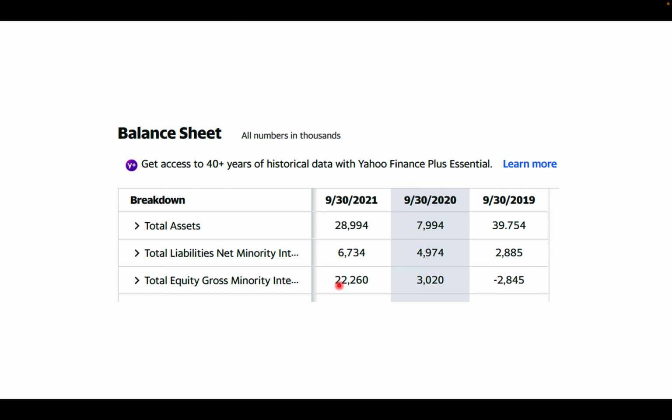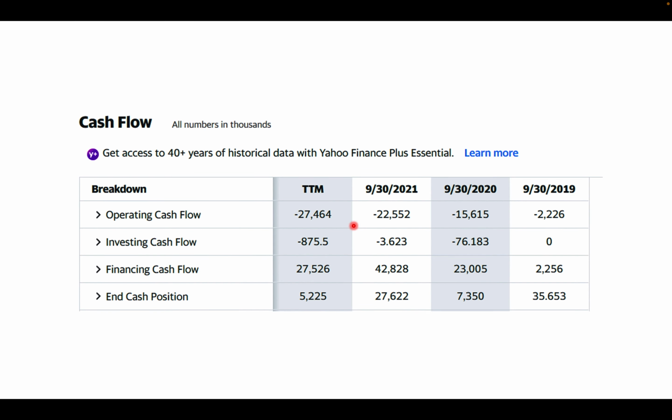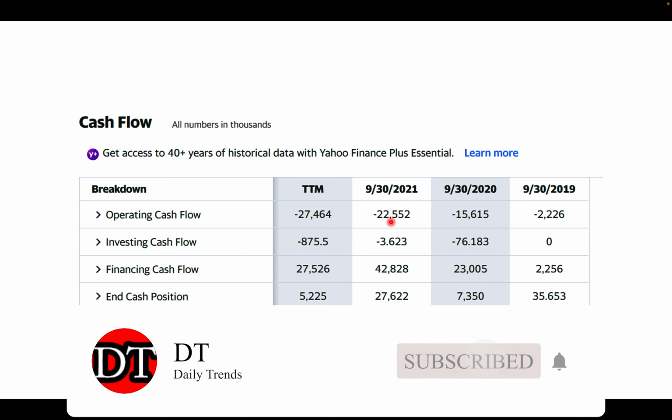Stockholders' equity is about 22 million. Again, that's not a very large company. Operating cash flow is negative 22, which means they're not profitable right now.